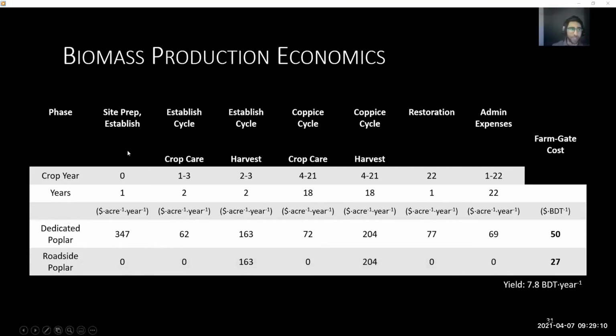So anyways, for production economics, we have some different phases. We have site preparation and establishment. We have an establishment cycle where we have crop care and harvest, and then a coppice cycle with crop care and harvest, then restoration and administrative expenses. So over here we have dedicated poplar, and then we also have roadside poplar, which is the VFS poplar. So dedicated poplar is poplar that's grown on a tree farm, and the purpose of growing it is for an energy crop for conversion at a biorefinery. Roadside poplar is poplar grown on a vegetated filter strip, and so this has shared costs with the biorefinery and the transportation agency. And so as you can see, it's missing a lot of values here, and that's because we're using that shared cost model.